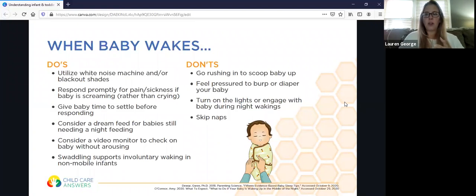Also, if you're hearing the scream, respond promptly. So if you hear your baby screaming and not crying, you want to make sure that you're responding promptly and going right in. It's usually a sign that there's something wrong. Also, you want to give time to baby to settle back on their own before you respond if they are simply crying or making sounds. And that is where the use of a video monitor can really help, so that you can see what's going on without having to arouse them, so that you can see, do I even need to intervene or not?